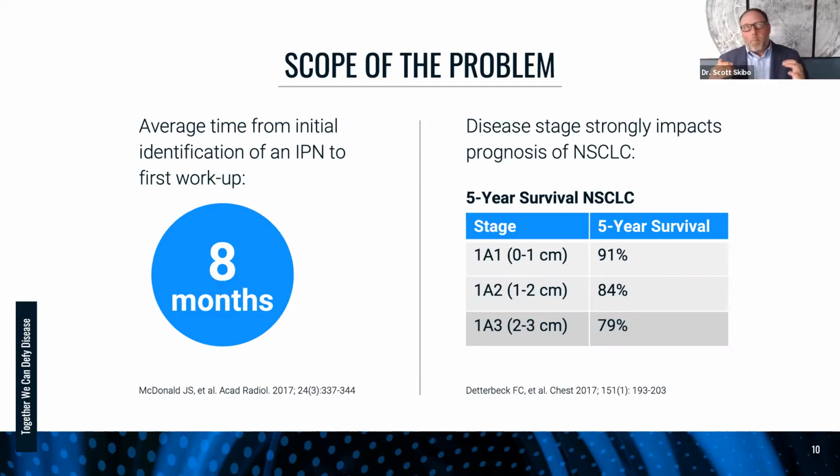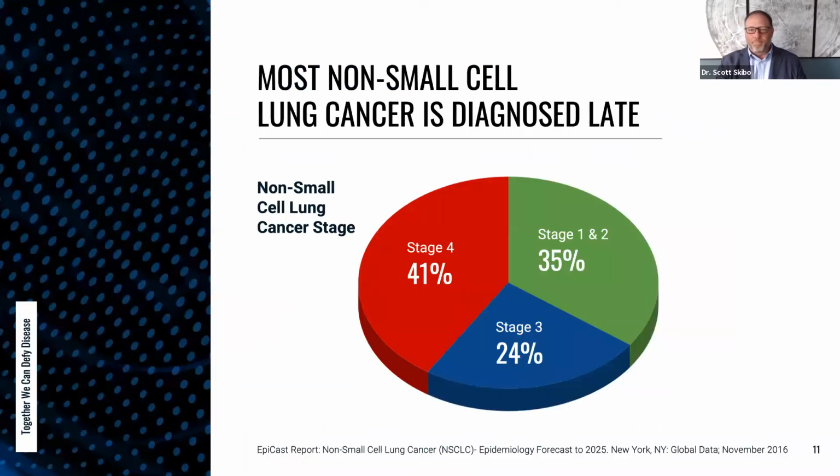A pulmonary nodule, of course, is less than 3 centimeters. So, 0 to 1 centimeter, it doesn't take very long for a 0.8 centimeter nodule to go to 1.1 centimeter. And all of a sudden you went from 1A1 to 1A2, and you just decreased 7% in 5-year survival. So it's important to not only identify these, but act on them quickly to optimize patient outcome.